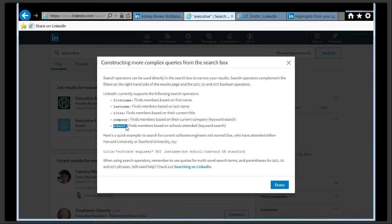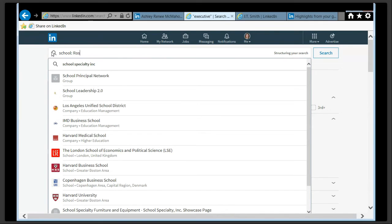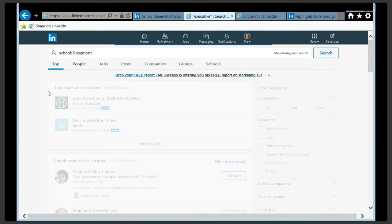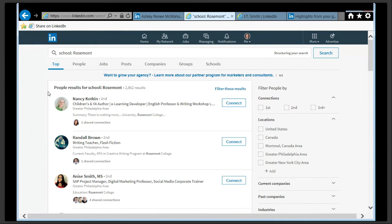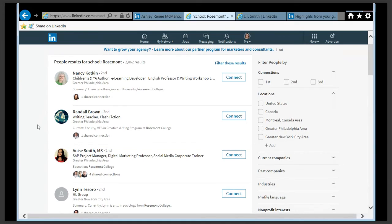Let's say school. So if we want to search just by school, the way we do that is we come over here and we just say school: Rosemont. That was my school. Enter. And it's going to show me all the people who went to Rosemont. All right. So this I think is amazing. It shows that the advanced search is still there. It's just a different way of looking at it.